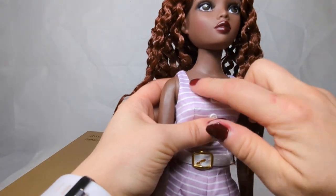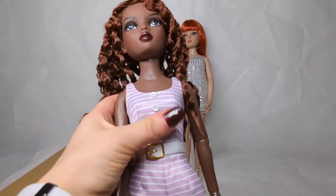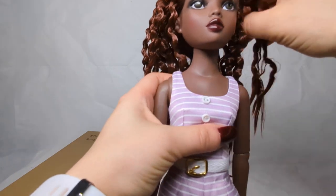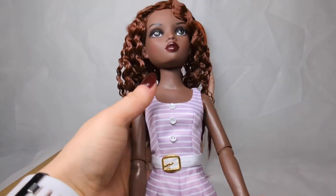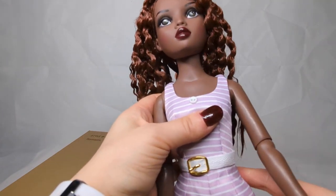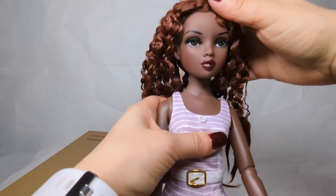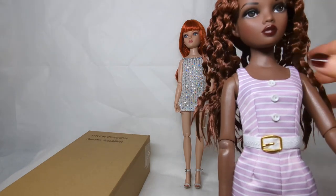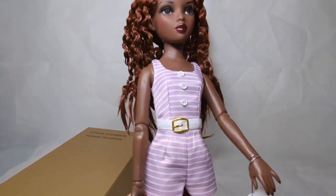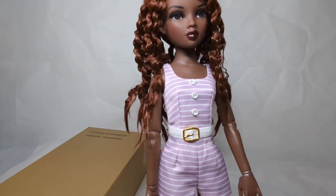I can see a few little marks on her chest and her arms. That's completely normal when a doll comes out of a factory, so I don't have any concerns about that, and you shouldn't if you get one of these dolls either. Obviously the same is not true if there are any issues with the paint or the hair, but her face paint looks fantastic. She's got another really nice little outfit. She's also a basic, so it's really simple, but I actually think it's really cute.